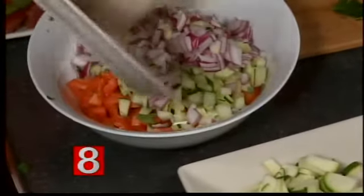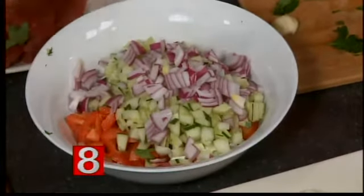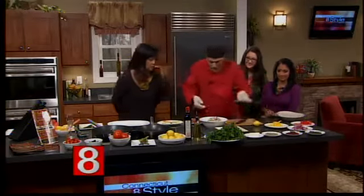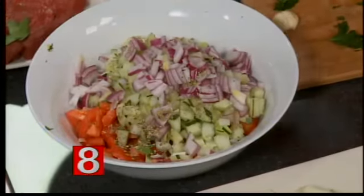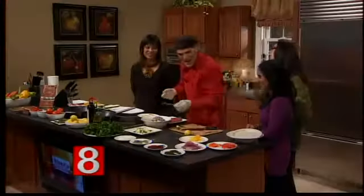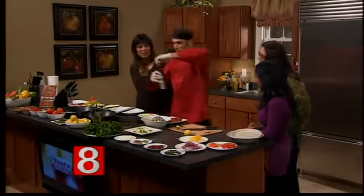All right, Mr. Terrific has just added the tomatoes, onions, and cucumbers. Okay, very good. Of course, we'll have the recipe on our website as well. I like oregano. Ground oregano. And then dried mint. Oh, that probably gives it a nice dill. Oh, dill. Okay. They're all green. So fragrant. Okay.